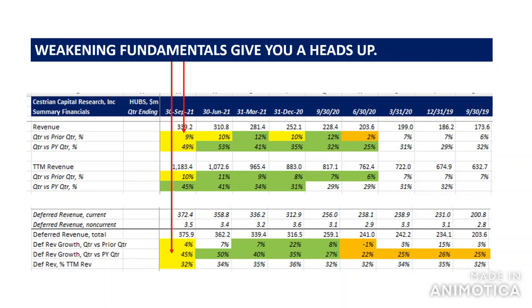A stronger indicator, though, was the change in the deferred revenue growth. Now, deferred revenue is a measure of the contracts that a company has signed with its customers that have been prepaid but have yet to be delivered. So it's a leading indicator of revenue. If you have a slowdown in deferred revenue, and if deferred revenue is a reasonable proportion of trailing 12-month revenue, then there's a good chance that recognized revenue is also going to slow at some point in the future.